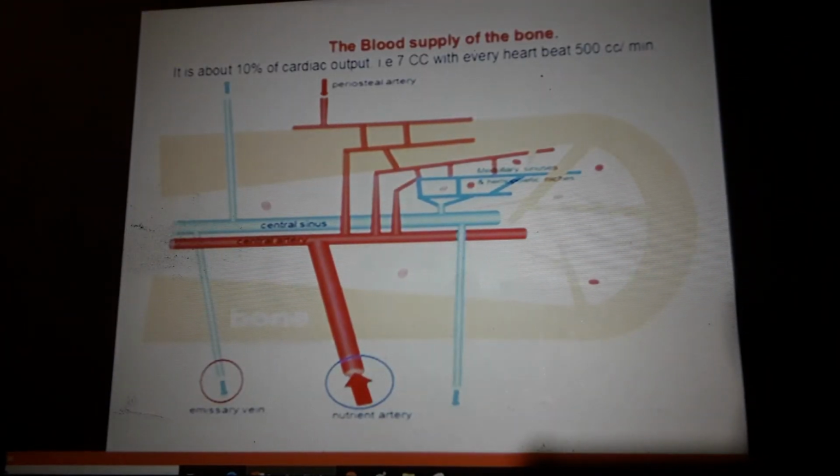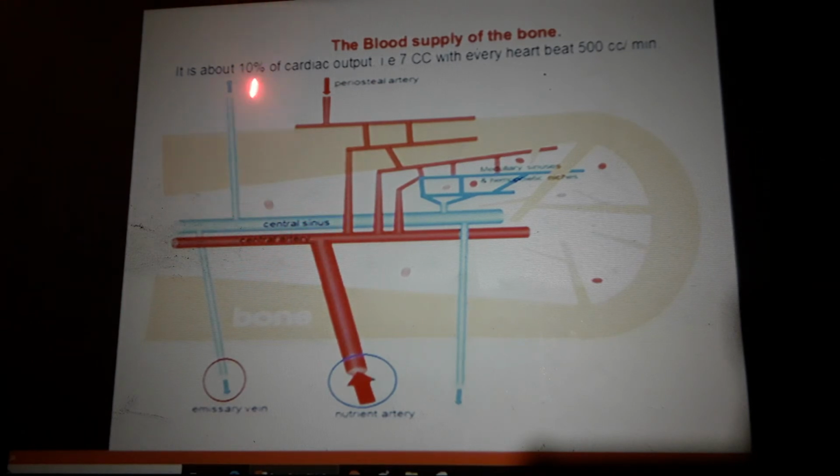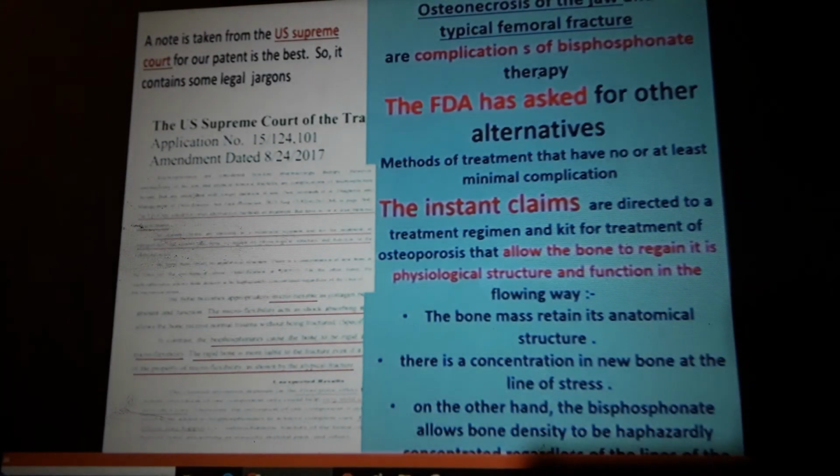Here is an example of the blood supply of the bone. The bone is very similar to the brain. It is a confined space, meaning it is an enclosed space and cannot allow new blood to enter. The blood supply is about 10% of cardiac output. But it is an enclosed space. Arterial blood cannot enter except if there is an exit of venous blood. How can this occur? Functional collagen can compress the venous side to push the venous blood out, so new blood can enter, and this increases the blood supply to the bone.